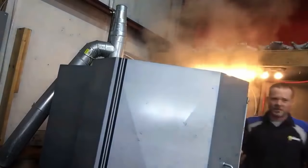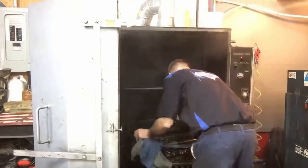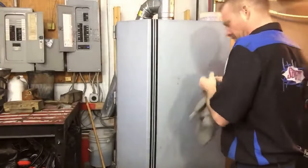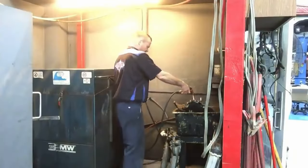All right, Jason, here's your intake. A lot of the paint came off. Every little bit of nasty soot I get out of here is that little bit. The ultrasonic will probably take almost all the paint.